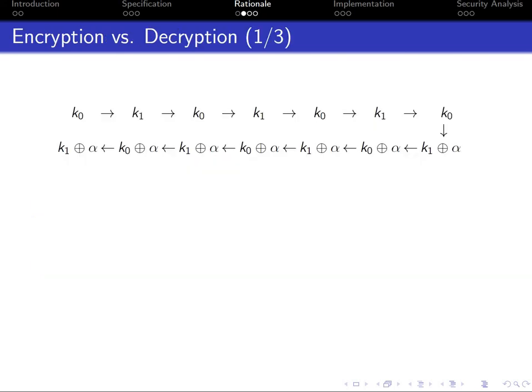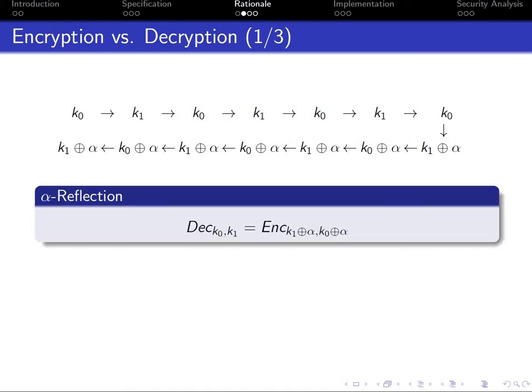Similar to Prince, one option is to choose the round constants in such a way that their difference with the mirrored round constant is a constant value alpha. Removing the RC0 to RC5 values from the round constant trail, we would reach this trail of 14 round keys. Then the alpha reflection for PRINCEv2 would be that the decryption with keys K0 and K1 is the same as encryption with keys K1 plus alpha and K0 plus alpha.